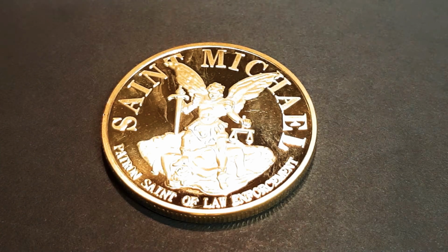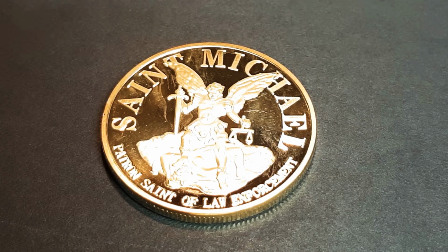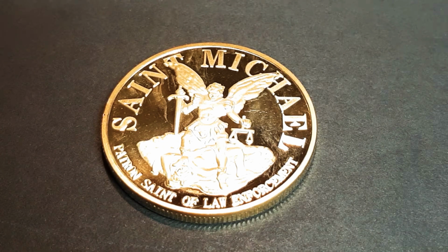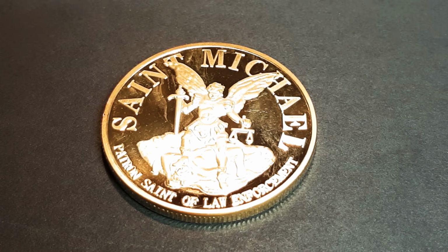This is a Saint Michael coin. It is absolutely beautiful. We have the spurts of a hurricane here, and you can hear the wind and the frogs and the crickets. It's amazing. Anyway, this is a really, really beautiful coin. We have these heavy gold plated, and they're just absolutely tremendous. They last for many, many years.